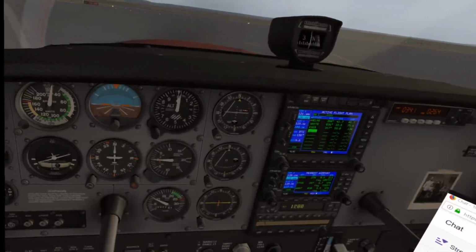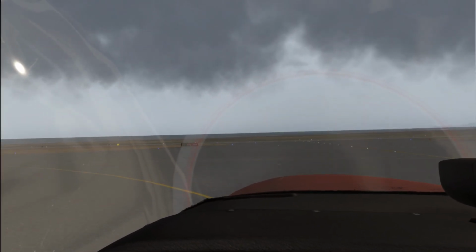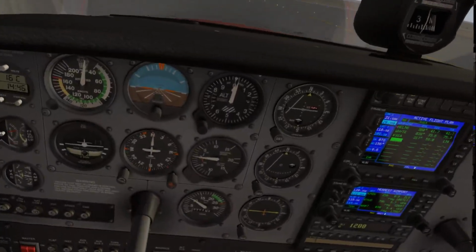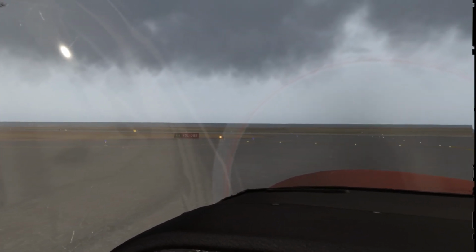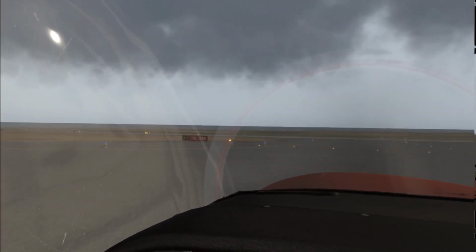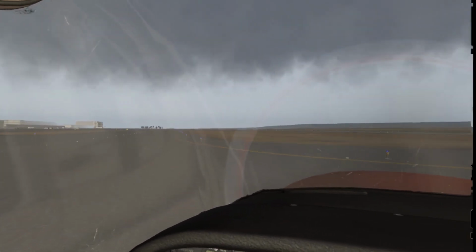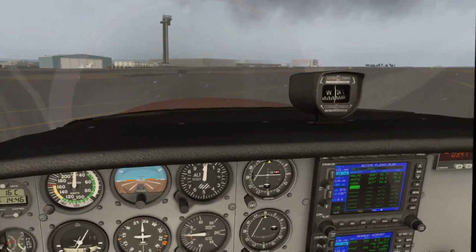Here's Alpha, and yeah, that doesn't look like a taxiway. That looks like the runway. Yeah, okay. So we'll just do a little bit of movement here. Okay. This is Echo. No, this is not Echo.